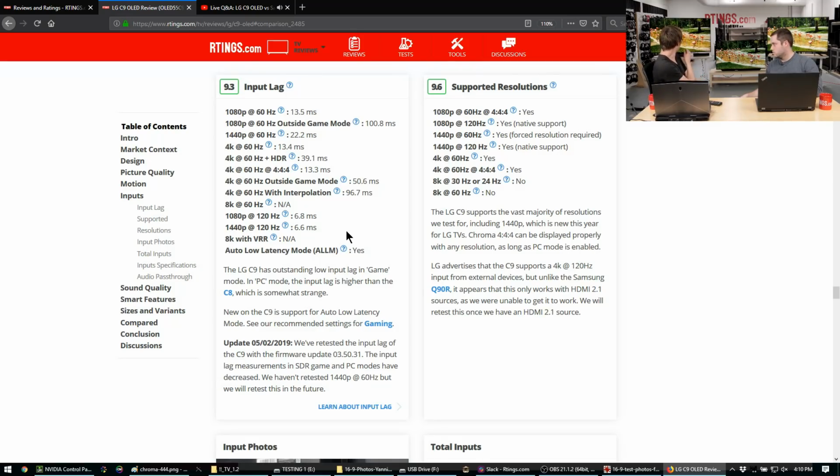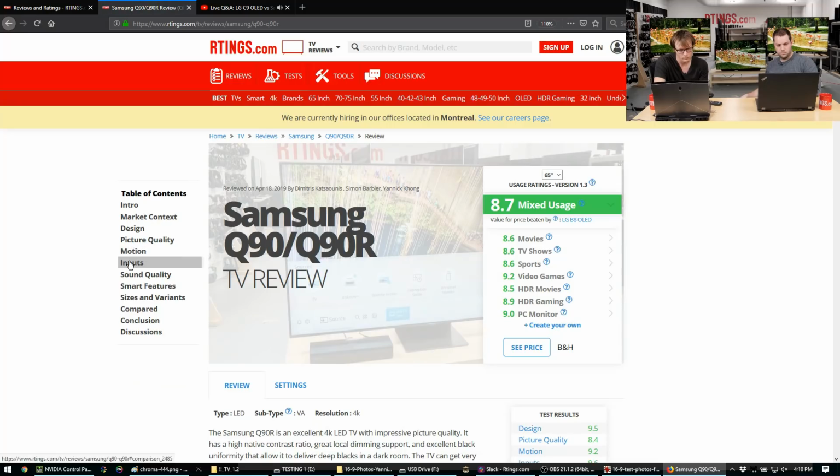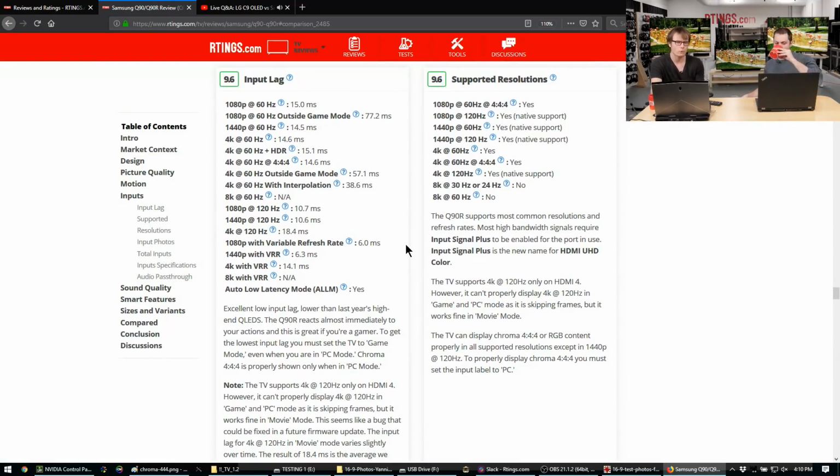In the case of the Q90, that also has low input lag. I'll bring up the review now and we can check how it compares. So the Q90, the input lag's in the same ballpark. The LG had about 13.5 milliseconds, the Q90 is about 15 milliseconds. So really that's not a noticeable difference. The Q90 also has exceptionally low input lag, and with VRR or 120 Hertz, it's even lower, which is great.